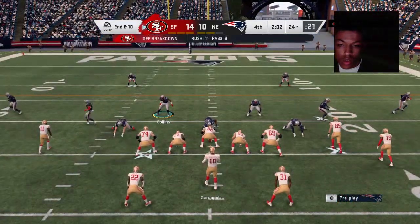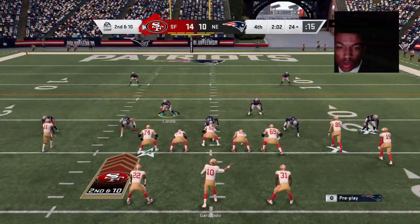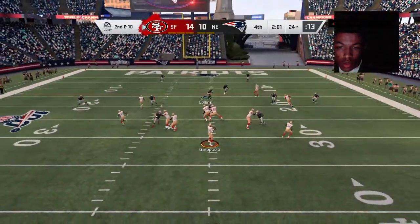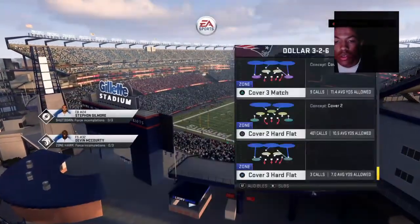From the 24, they'll go again on 2nd and 10. Here's Garoppolo to throw. We've got a one-score game with inside of 2 minutes remaining.